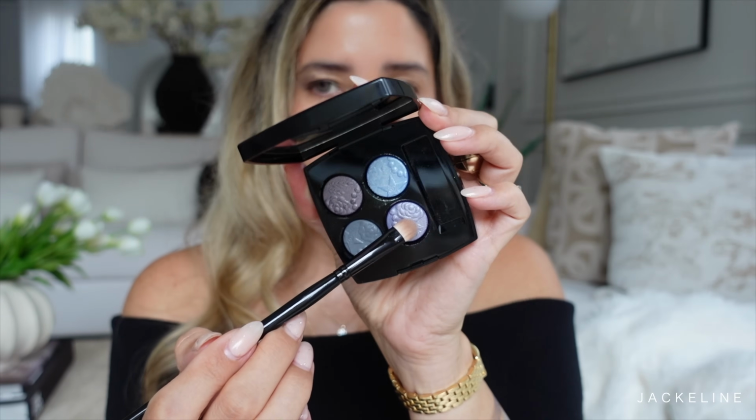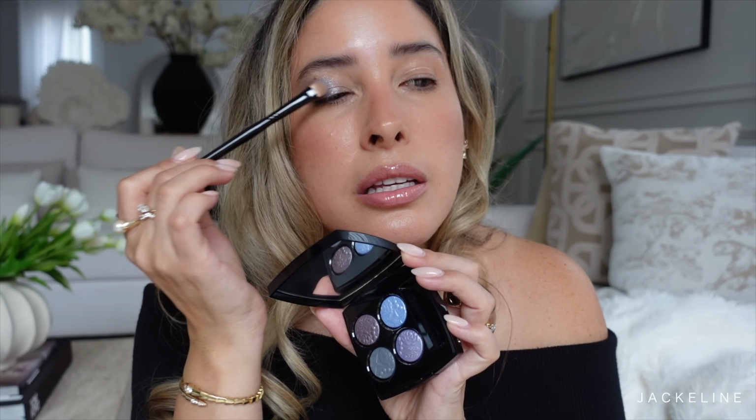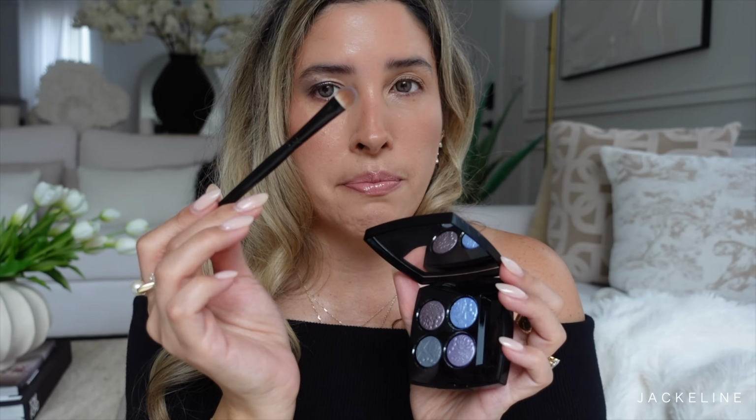Taking a BK Beauty with Nikki LaRose N24 brush, I'm going to the lighter purpley shade. And this shade, I'm gonna take it and apply it right here, almost to the middle of the eyelid. I just want to create kind of like a gradient. It doesn't have shimmer. It's kind of like a satin borderline metallic shade.